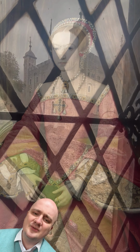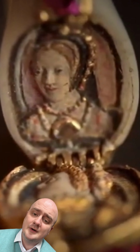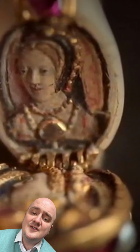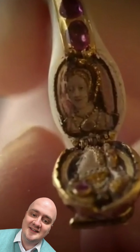I very much doubt that Elizabeth had many fond memories of this perilous time in her life, so the sentiments here seem wildly misplaced. The notion that the ring once belonged to Mary is similarly flawed, since conservation reports show that the portraits are fashioned in the same materials and likely by the same hand.